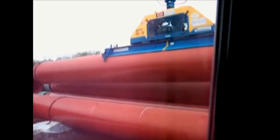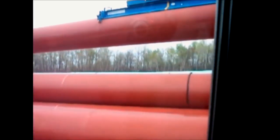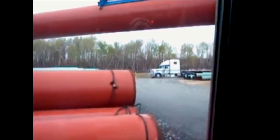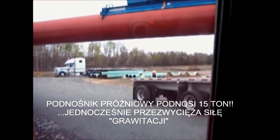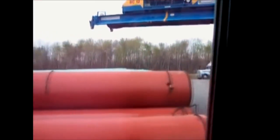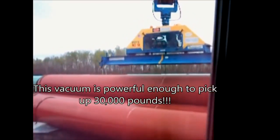We're loading 42-inch 480 wall steel pipe, 3 to a truck. Pipe are about 40 feet in length, and they weigh about 9,000 pounds. We're loading them with an AccuVac vacuum attachment on a 450 John Deere hoe. Pipe weigh about, I think I said the pipe weigh about 9,000 pounds a piece. This vacuum attachment will pick, this one I think will pick 30,000 pounds. That's 15 tons just on a vacuum.